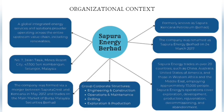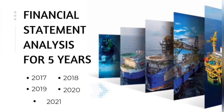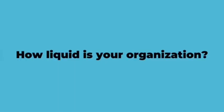Sapura Energy is divided into several group corporate structures such as engineering and construction, operation and maintenance, drilling, and lastly, exploration and production. Based on the financial statement, we are doing some ratio analysis from Sapura Energy Berhad. First question, how liquid is your organization?